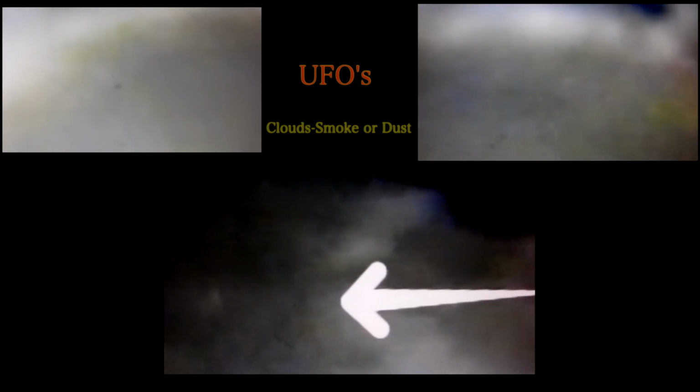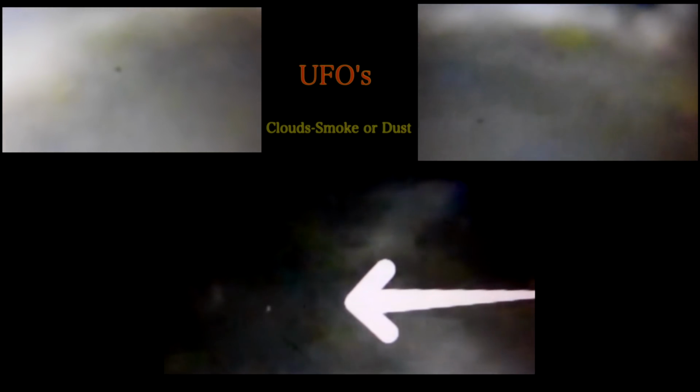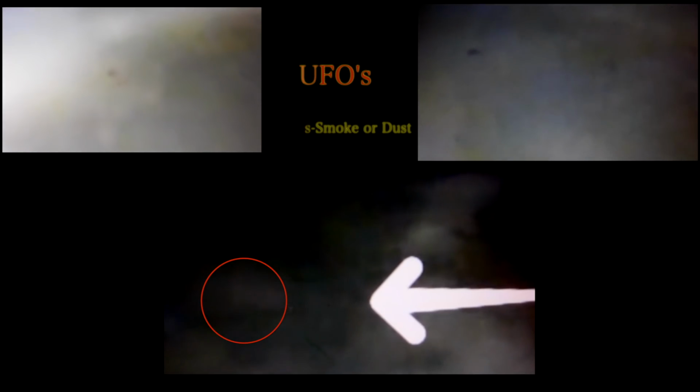You have to notice the detail. That light on the left, watch what it does. The cloud will come from it. This lights up, and now look at the cloud. Whatever it may be, these are little details that people aren't noticing that are going on the surface.